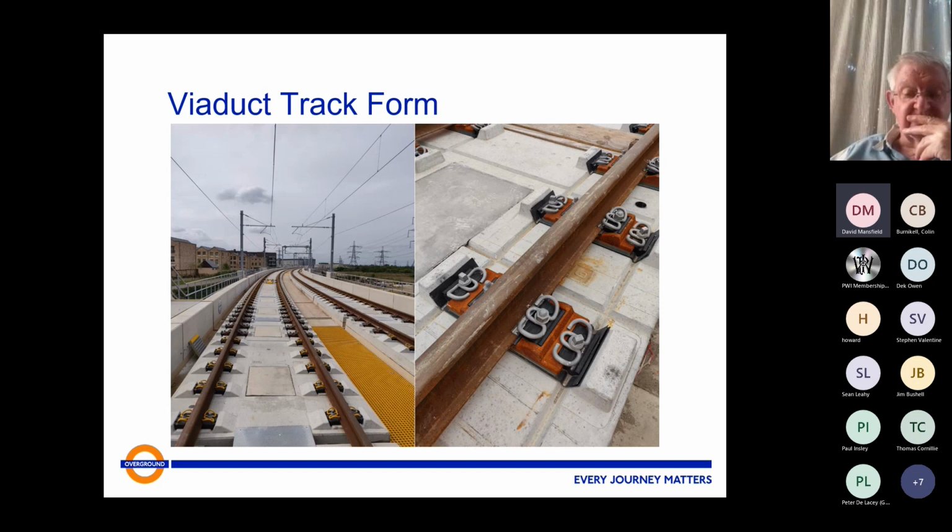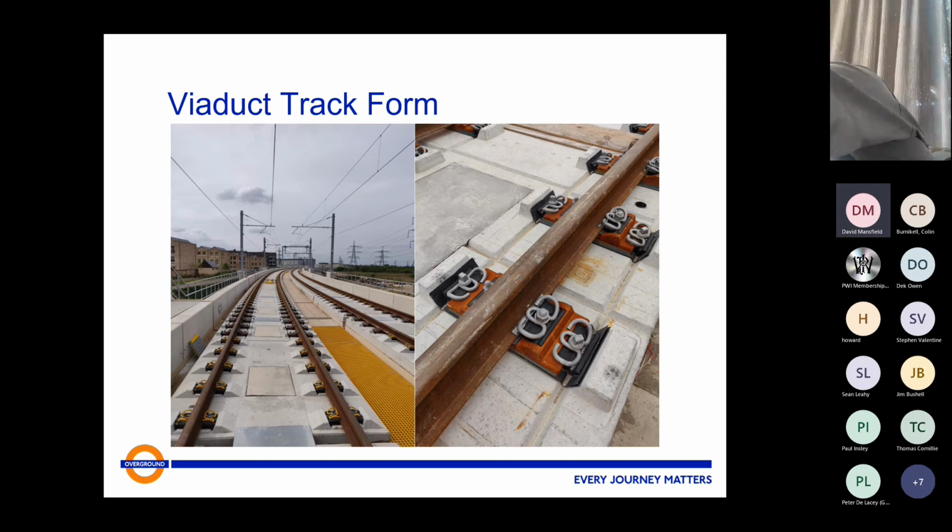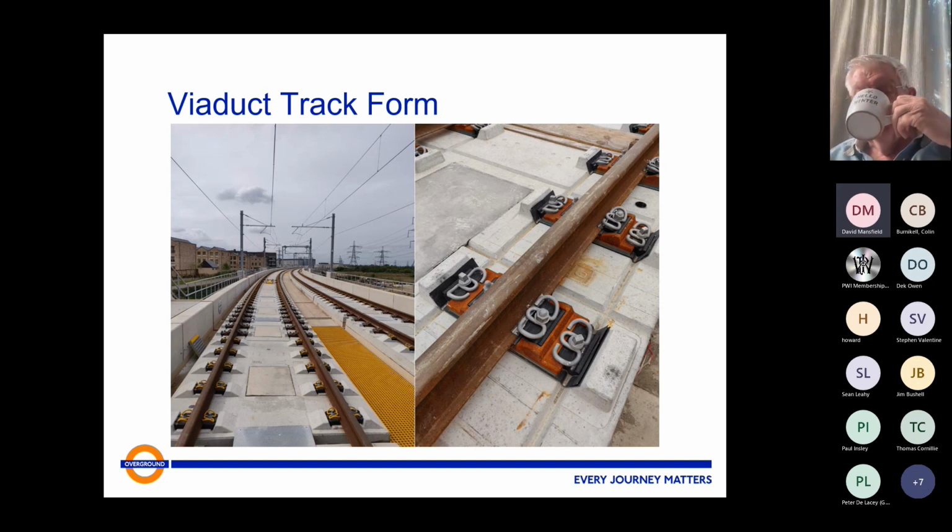Obviously, you need to get the right slab manufactured. We had, I think it was 800 slabs and 90 different moulds were needed for the project because of the geometry. On the right, there's a special type of slab that we used at the deck ends with what we call bridge support plates, BSP plates. And we'll come on to the reason for those in a minute.